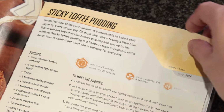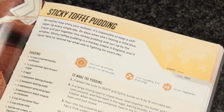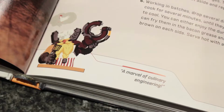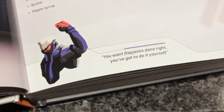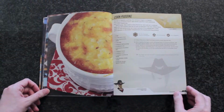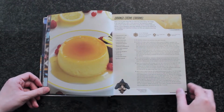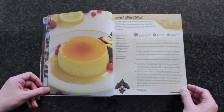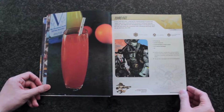Along with the ingredients list and recipe steps, it also outlines the prep and cook time, portions, and special dietary info. There's even a cool little quote at the bottom of every page from the hero. I want this to be an actual voice line for Soldier 76 in the game. Each recipe is accompanied by a large photo that takes up the whole left page, and the food all looks really good and beautifully staged, but looking good is one thing.